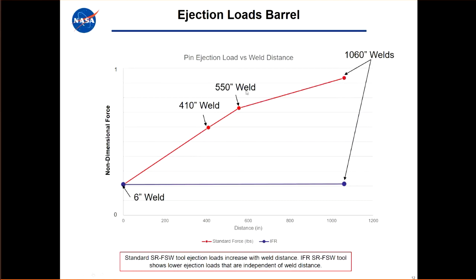And we get a fairly quasi-linear trend. There aren't a lot of data points here, so a few more might help us, but it's almost a straight line in terms of internal friction buildup with regards to weld length. So we can see that it continues to increase as our weld length increases for the standard self-reacting tool. Main takeaway: the IFR tool has a constant amount of friction in the tool.